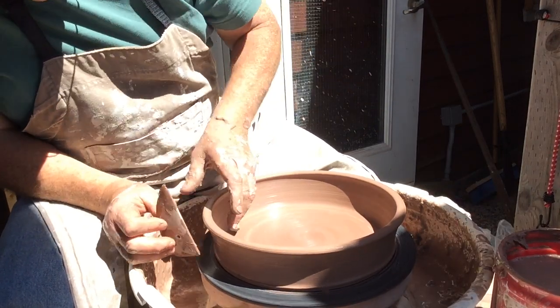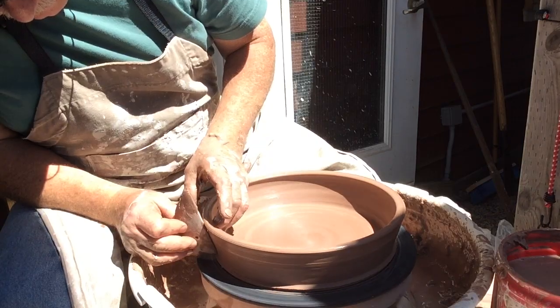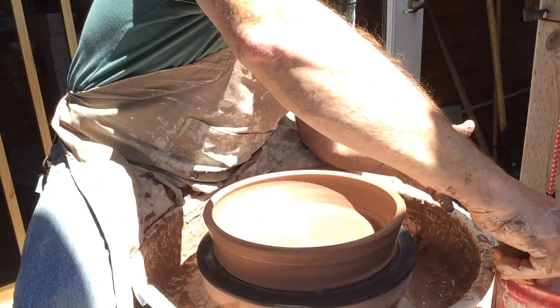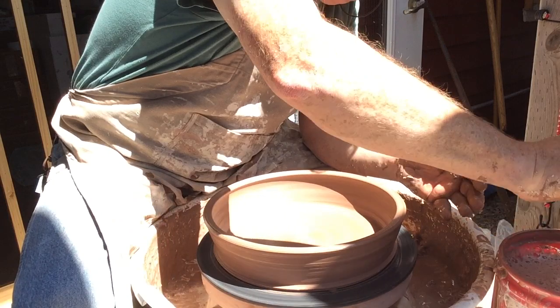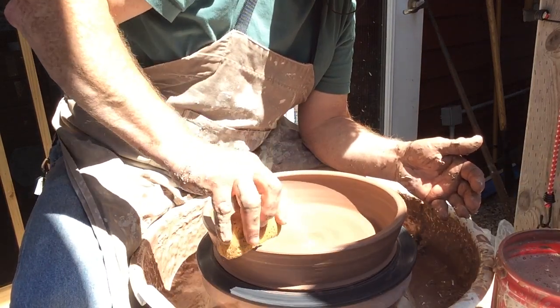I like to do the second little groove just above the first one, just to give myself a little bit of clay that sticks out all the way around, so when I'm glazing I can grip it upside down and it won't fall out of my hands. That way it can glaze right down to that foot area.